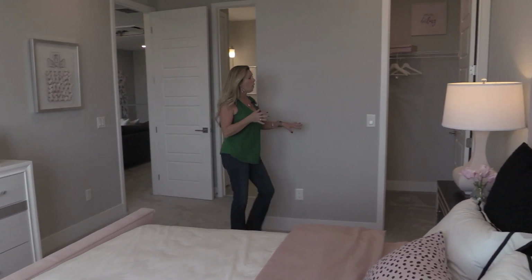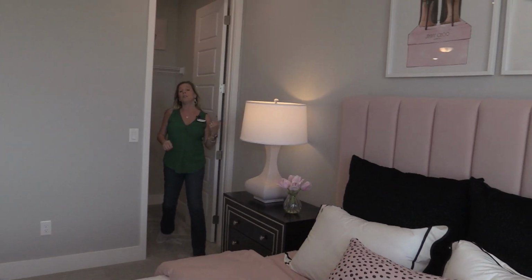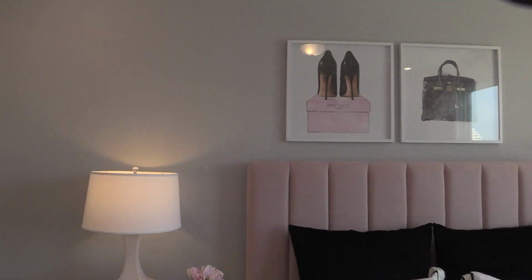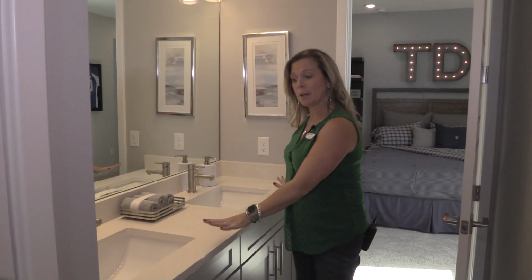You have a nice big walk-in closet back over here, plenty big closet back over here, and then you have the Jack and Jill bathroom effect. One of my favorite things, and one of the things I wish we had in our home, but we don't. So they're going to have the sinks here so that each has their own sink.